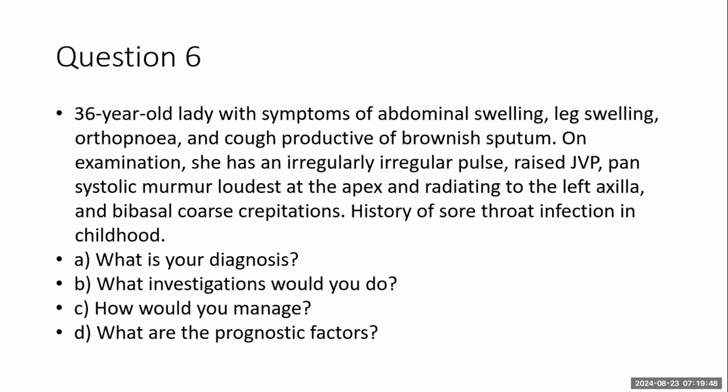A lot more thanks. And then Dr. Wasinda says, thank you, Dr. Ibinabo, for the presentation. Can we also add the type of murmur she had in the diagnosis? Yes, please, that will be added. If she had a pansystolic murmur, I'll do that. Thank you, Dr. Wasinda.